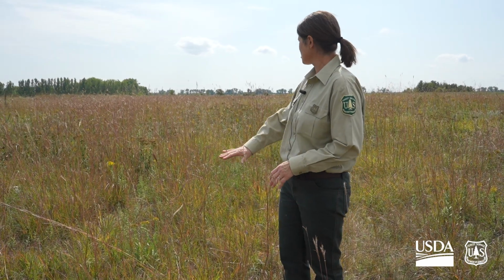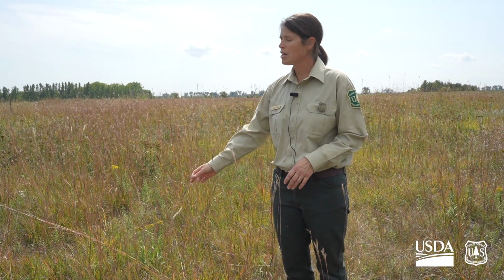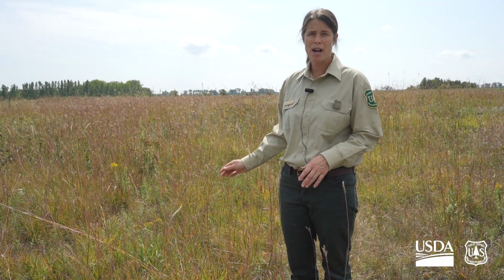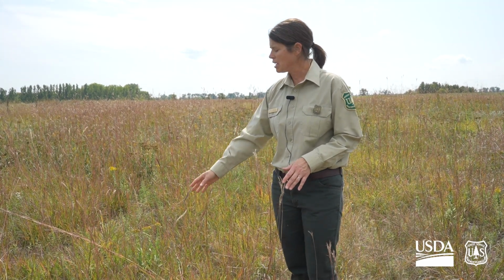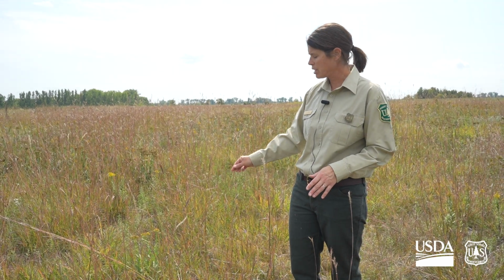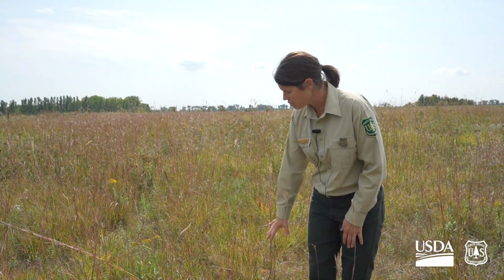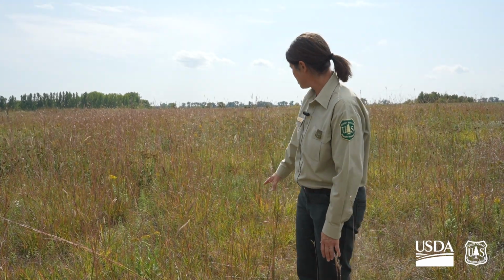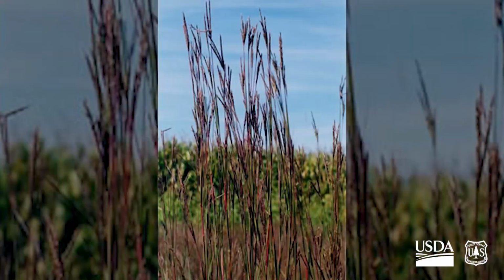Okay, so you can see this plant right here is Big Bluestem. Big Bluestem is one of those iconic tallgrass prairie plants. It can grow 5 to 7 feet tall, so it could actually be quite a bit taller than me, if it was a wetter year. It's kind of a dry year this year, so it's not quite as tall. You can see it grows very tall, and then it has a robust base to it. That provides cover for pollinators over the winter. It also is great cover for grouse species.